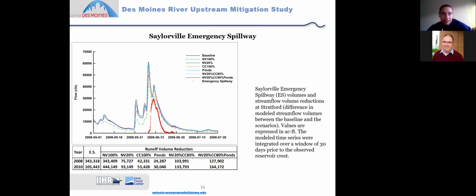And what I'm presenting here is the following. Between 2002 and 2018, the emergency spillway of Taylorville was activated twice, once in 2008 and another time in 2010. So I used the model results to investigate if all the scenarios that we simulated would have been able to prevent the activation of the emergency spillway.